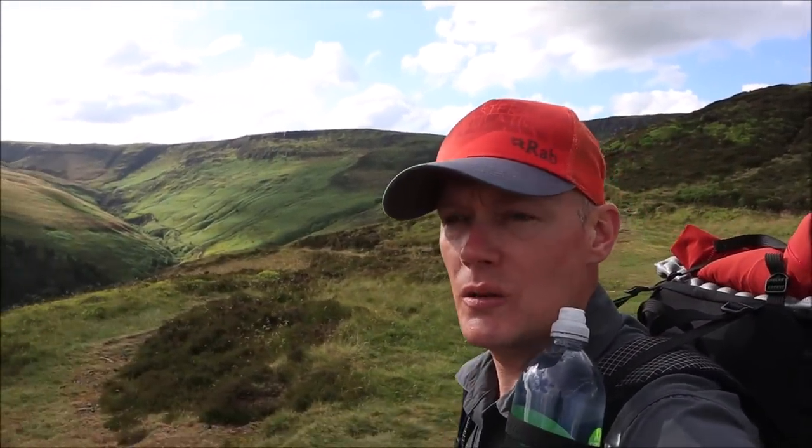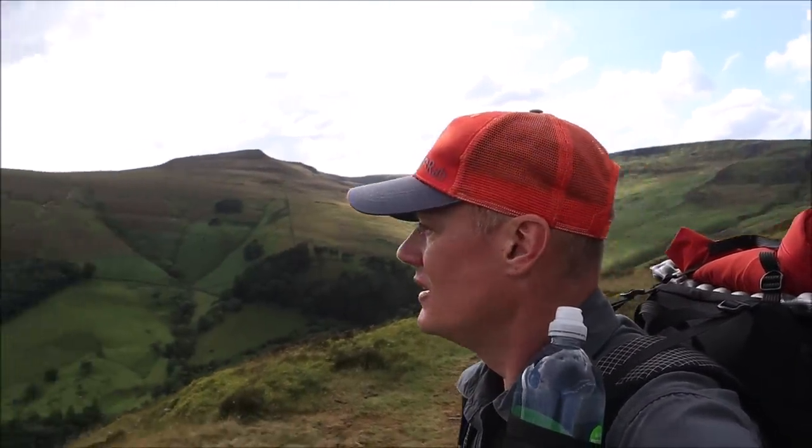So yeah, we're in the Peak District, just above Edale at the minute, looking out above the Vale of Edale. So we've parked down in Edale, of course. We've just come up the Nab.